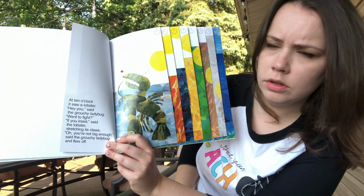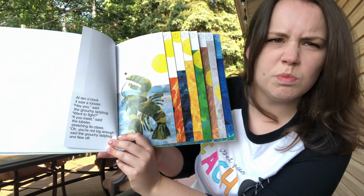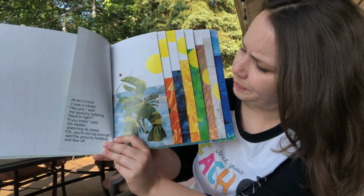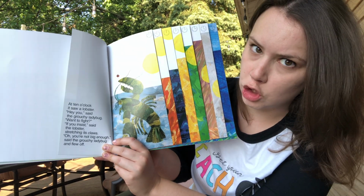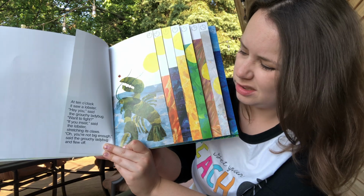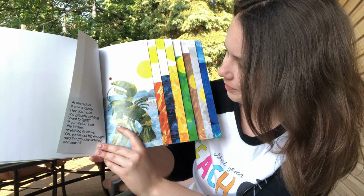At 10 o'clock, she ran into a lobster. Hey, you, said the grouchy ladybug. Want to fight? If you insist, said the lobster, stretching its claws. You're not big enough, said the grouchy ladybug, and flew off.